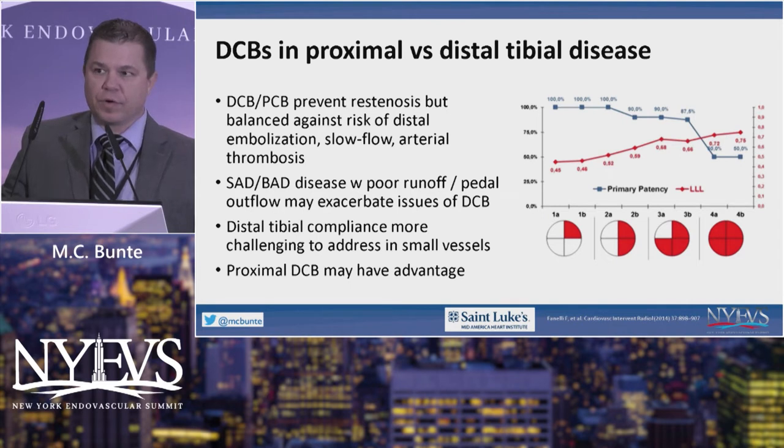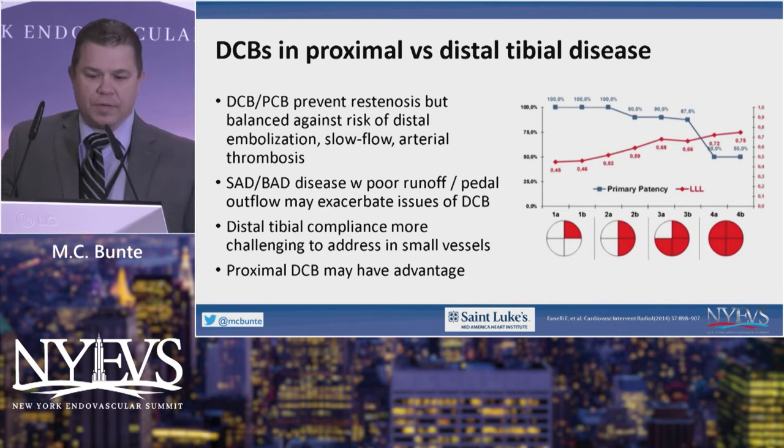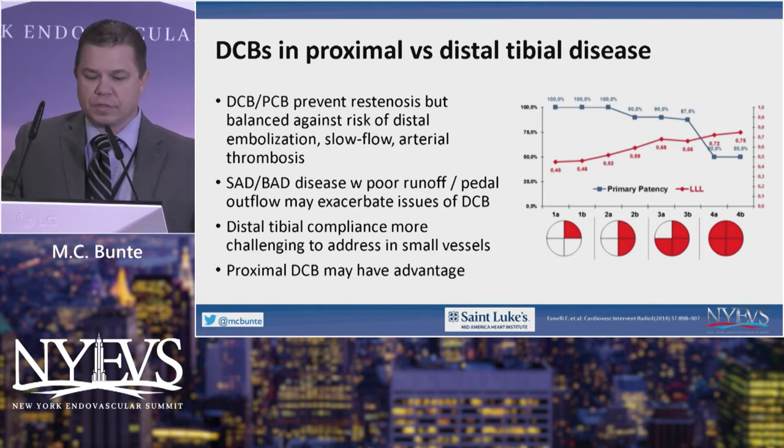Of course, there's also this concern about using drug-coated balloons in distal segments versus proximal segments. We seem to have more efficacy when we use drug-eluting stents in the proximal segments, so that may be an issue. We've also encountered, I think a lot of us who use drug-coated balloons, the issue of distal embolization of excipient and drug, and perhaps that leads to distal embolization, slow flow and arterial thrombosis in this high-risk CLI population.